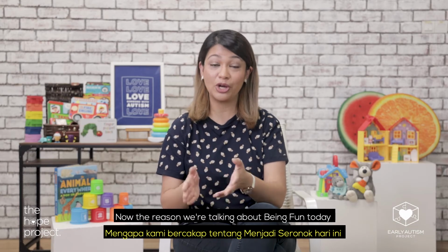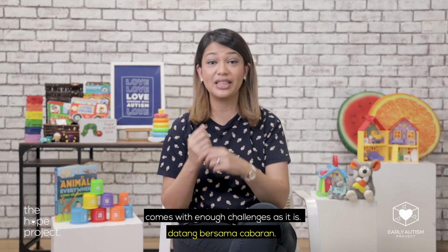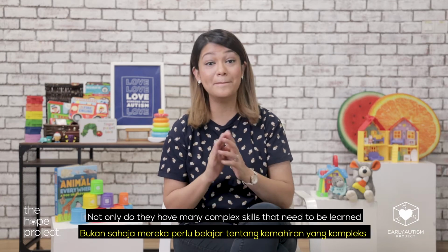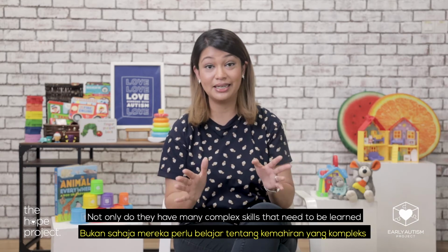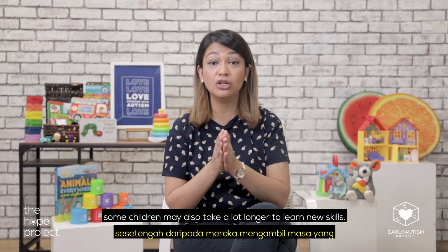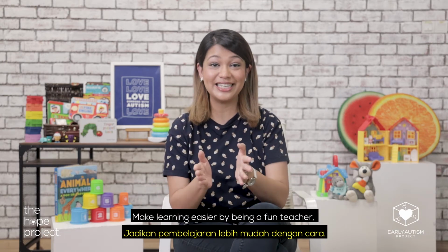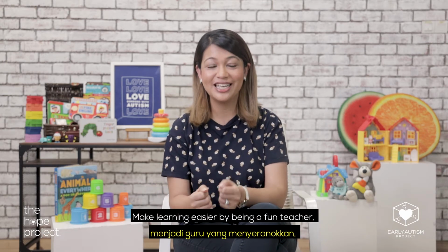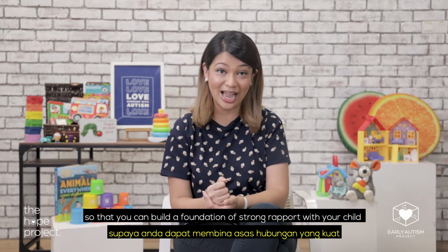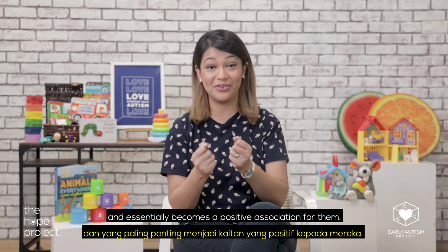Now, the reason we're talking about being fun today is because teaching a child with autism comes with enough challenges as it is. Not only do they have many complex skills that need to be learned at the same time, some children may also take a lot longer to learn new skills. So make learning easier by being a fun teacher so that you can build a foundation of strong rapport with your child and essentially become a positive association for them.